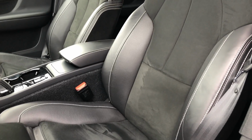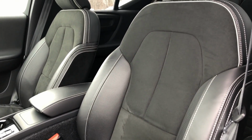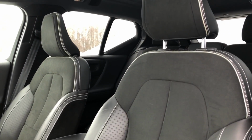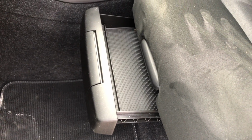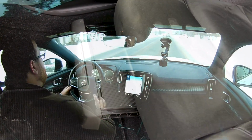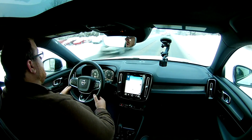So pretty well apportioned for a vehicle, while it is expensive, is still in the subcompact crossover segment. So I'm really happy with the comfort here. And we've talked about that on the other episodes we've done on Volvo vehicles, where their seats are always exceptional. And there's no doubt about this, even if you go into their 40 series model, you still get that excellent seat comfort. So truly impressive when it comes to that.